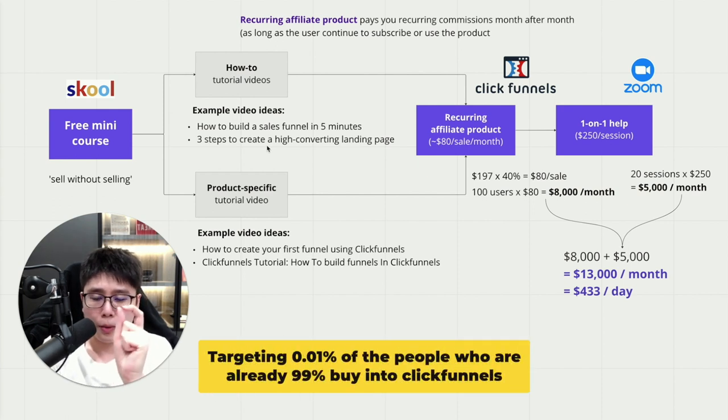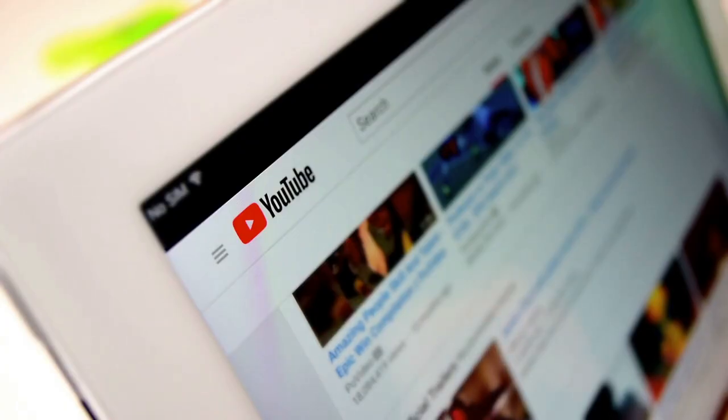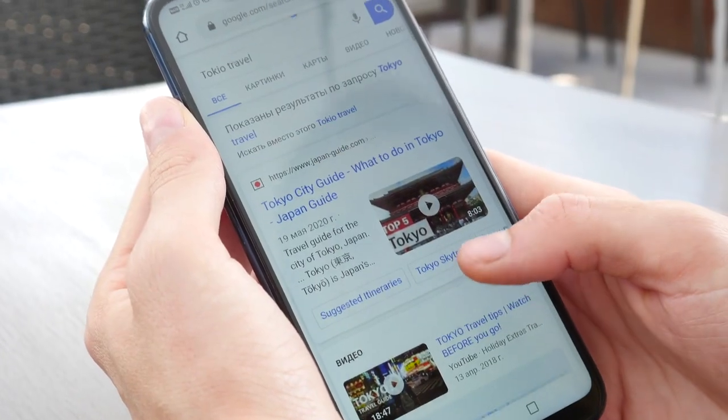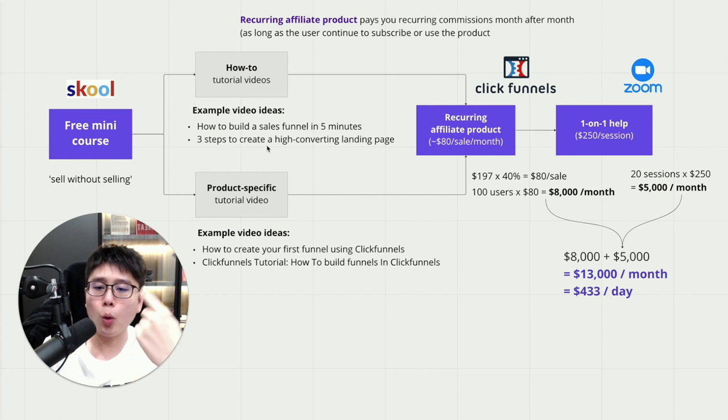So you're targeting the 0.01% of the people who are already 99% bought into ClickFunnels. You just got to do the remaining 1% of the work to convert them to customers using your affiliate link to buy. You know, all the other marketers are doing all the hard work. They're getting people to be aware of ClickFunnels, but then they might not be ready to eventually pull the trigger to buy. So they just search on YouTube, they search on Google. Eventually they find your YouTube video, they find your free course. And then the last link that they click is your affiliate link. And if they buy, you get credit for the sale.